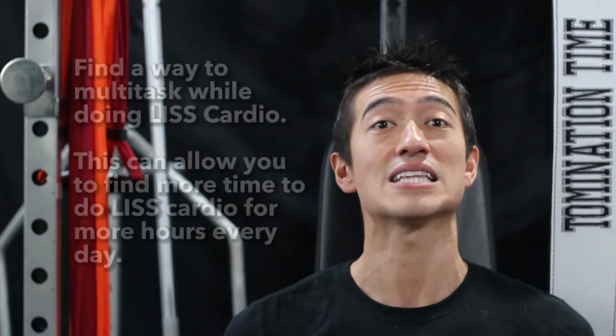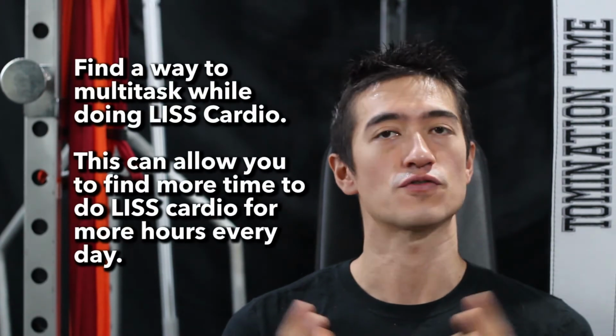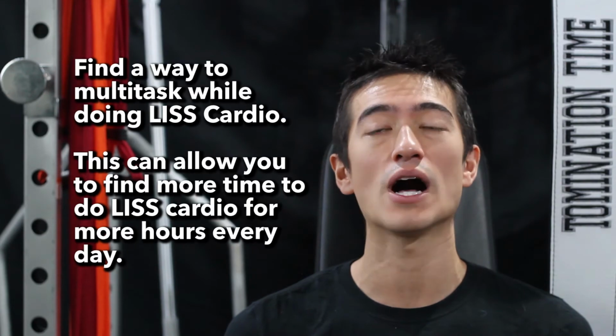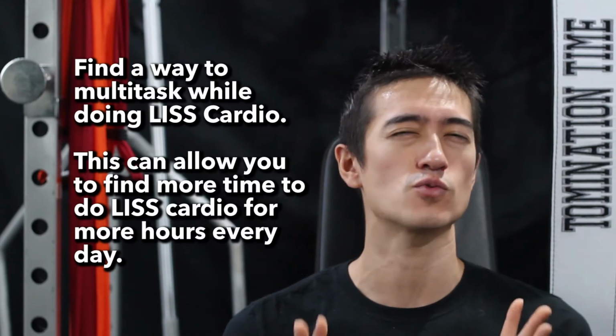You can use your electronic device. I encourage people, bring your phones, bring your laptop, bring your tablet, and use that while you're incline walking. Go watch your favorite movies, get some work done, or respond to social media while you are incline walking. This is one of the beauties of LISS cardio.